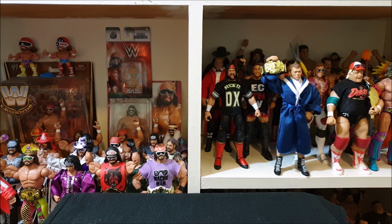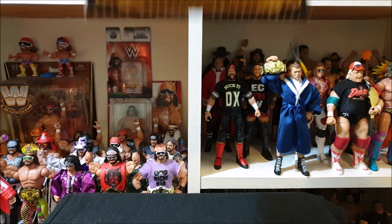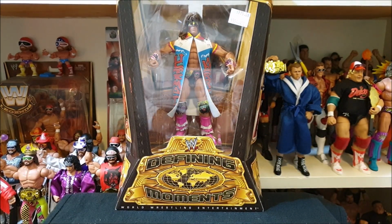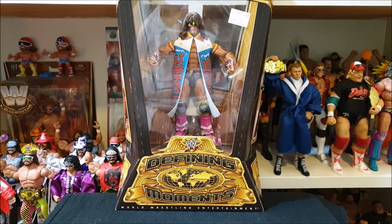It's in pretty massive packaging, so I hope this gets all in shot. Otherwise, I'm going to have to turn this thing sideways. It is, drum roll, Defining Moments Ultimate Warrior. So it is the Defining Moments Ultimate Warrior in this absolutely beautiful attire. I mean, super colorful.